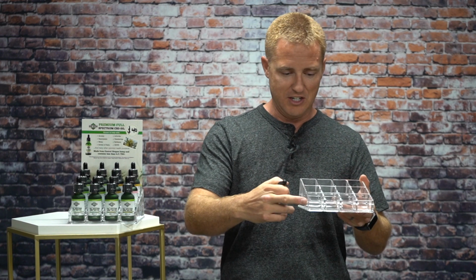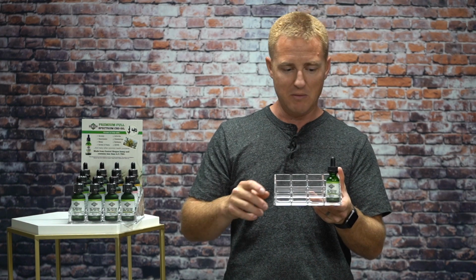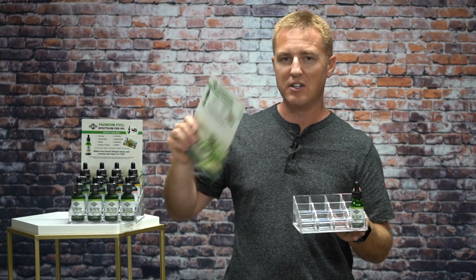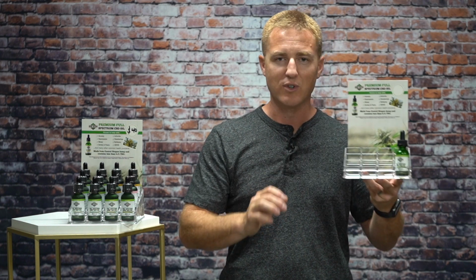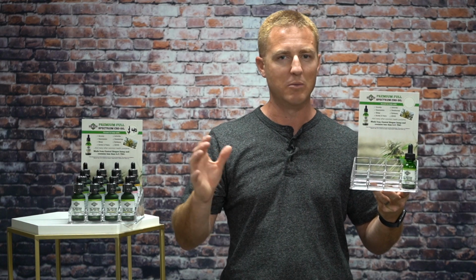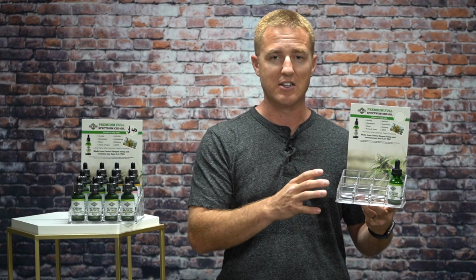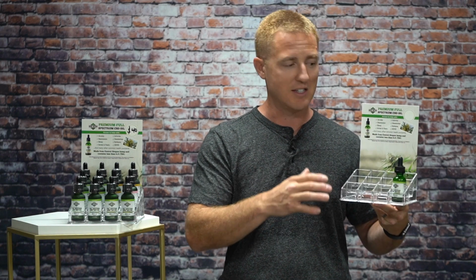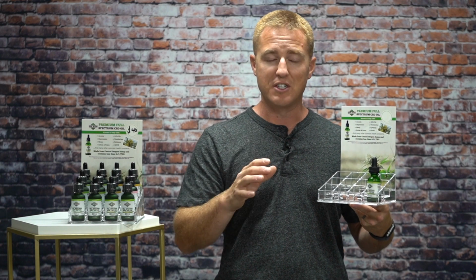In addition, we'll send you this nice little tiered plastic container where you can display all of your CBD bottles, and we'll also send you this backdrop that comes with double-sided tape. You'll just stick this on the back, and this looks really nice right next to your cash register when people come to your point of sale. If you're selling clothes, or maybe you own a gym, you have this right next to your cash register. It goes really nice there, it catches people's eye.